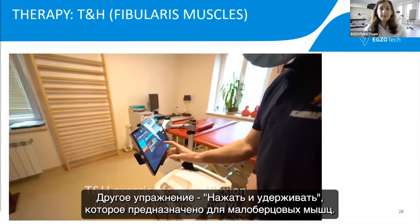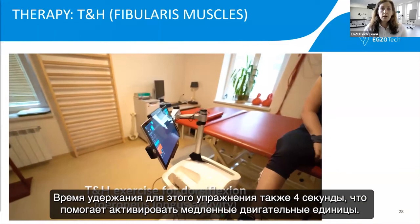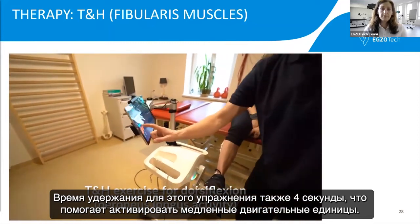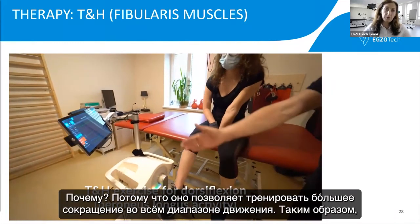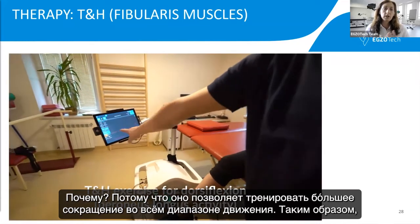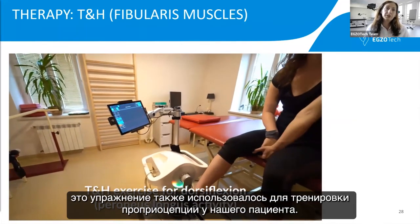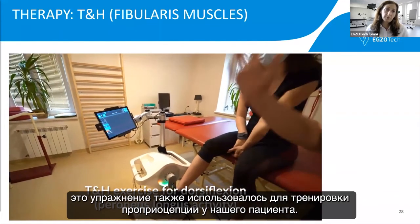Another exercise, the trigger and hold for the fibularis muscles. Contraction holding time for this exercise is also 4 seconds to activate the slow motor units. And here for this exercise, Luna is really a fantastic device. Why? Because it enables training of the muscle contraction in the full range of motion. So this exercise is also used to train the proprioception for our patient.